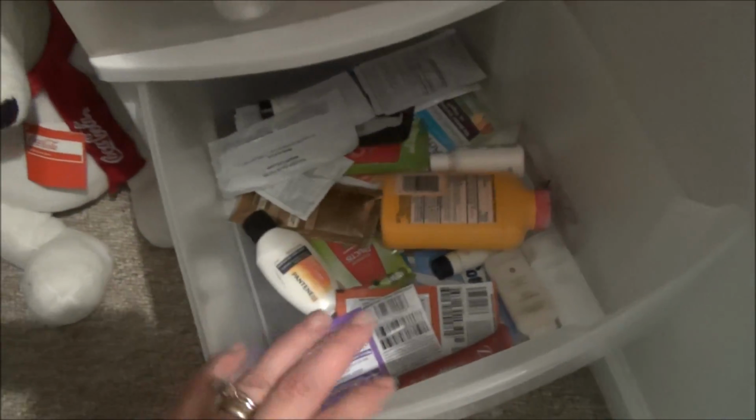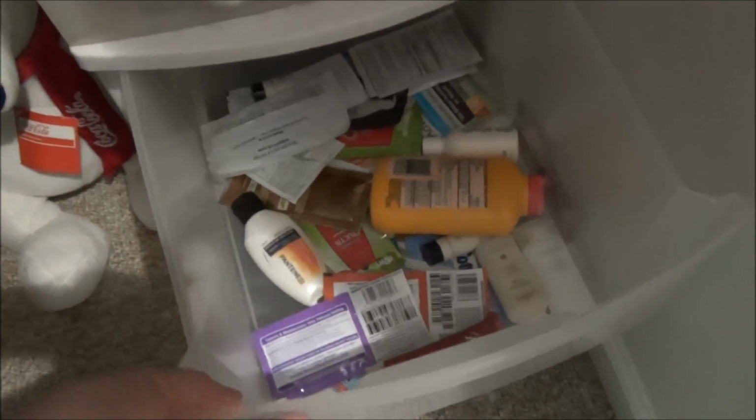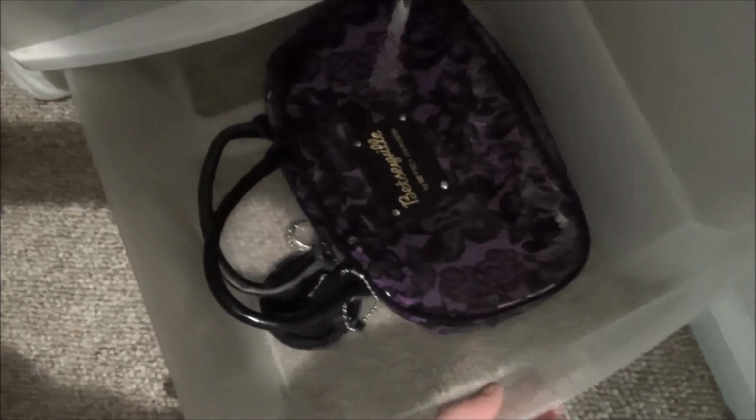This just has some more samples and different stuff that I can definitely grab and travel with. I could really put them in that purple bin, but I just went ahead and put them in here since I had the space. And then the last drawer just has a big makeup bag in it.